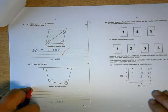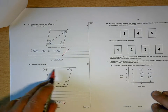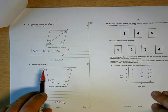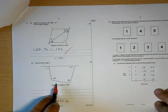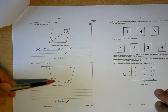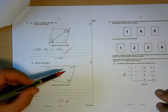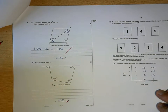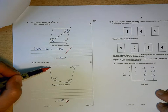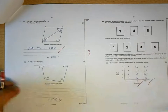106 is right. Well done. 132 is wrong, but I can see what you're thinking. You're thinking parallel lines. You're thinking that you've got a Z angle there, but they're not parallel. They're not telling you it's parallel. You can't assume it's parallel. They certainly don't look parallel. What you need to know is that the 4 angles inside any quadrilateral, any 4-sided shape, have to add up to 360. So by taking those off 360, it will give you that angle there. Then you've got a straight line. You know that they add up to 180, so you take that angle away from 180. 5 for that page.